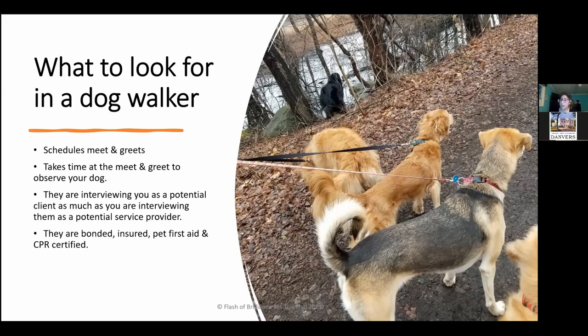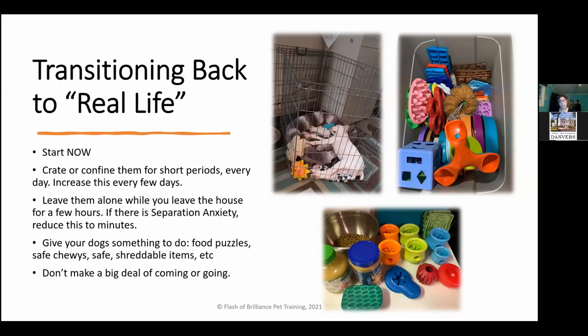And a lot of times dog walkers are a little wary of how people know these answers. You can just say you listened to an interview or a webinar and someone talked about it and said these are some of the things that you want. That's totally fine.